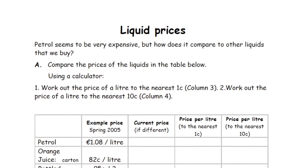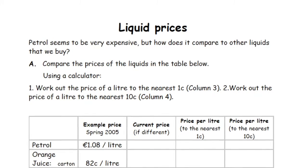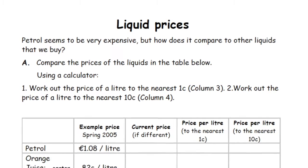Jane Savage from Kerry ETB based her project on an activity from the UK that she'd used successfully with her learners in the past. This was based on the costs of different liquids and how these costs change over time. Jane has produced a Euros version and also added a second activity based on how grocery costs change over the years.